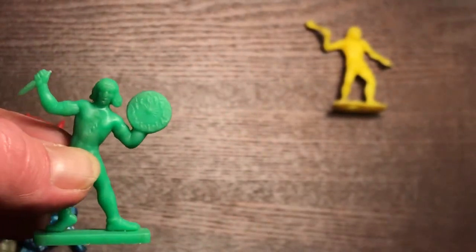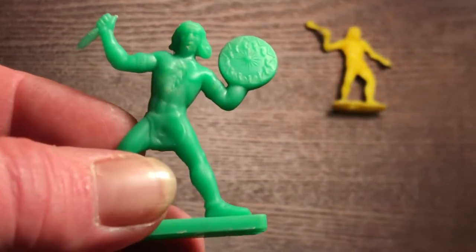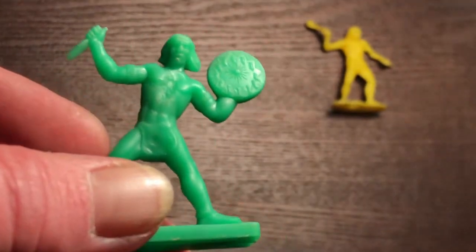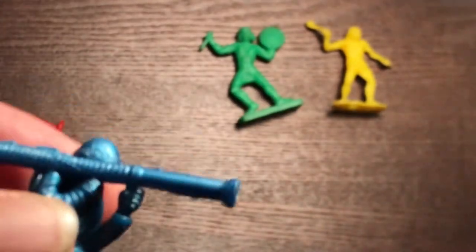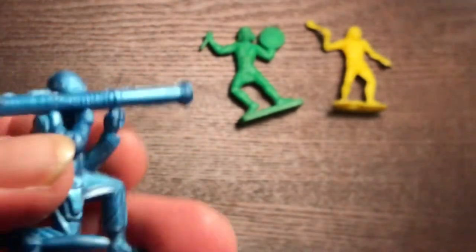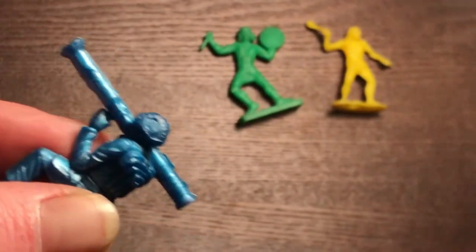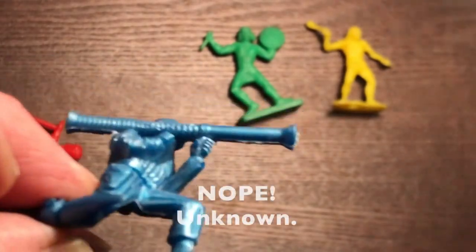Hun. Trying to think of the word right now. No, maybe it is a Native American. He's got the loincloth on there. And there's a nice bazooka guy. A lot of fun figuring out. Oh, he's even got a rocket place, but that'll make it easier to figure out who it's by.